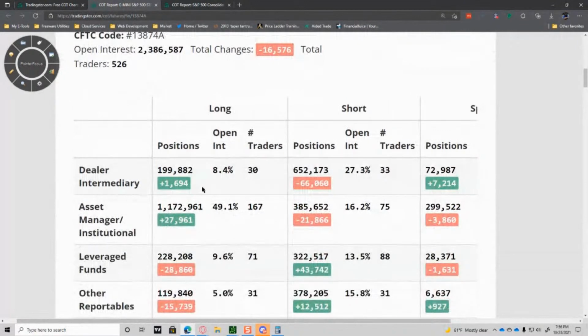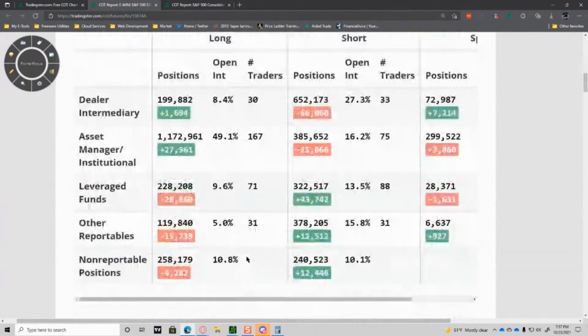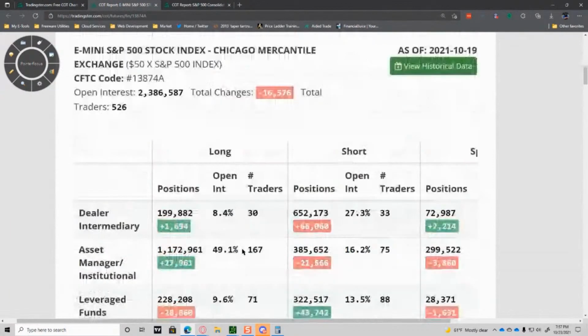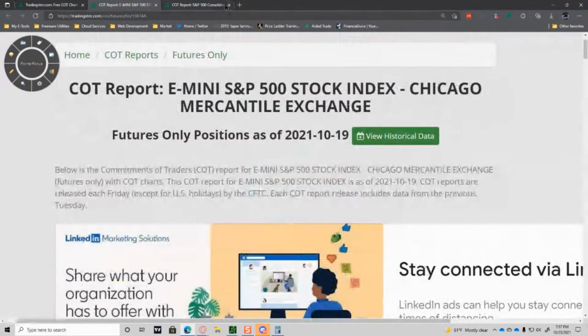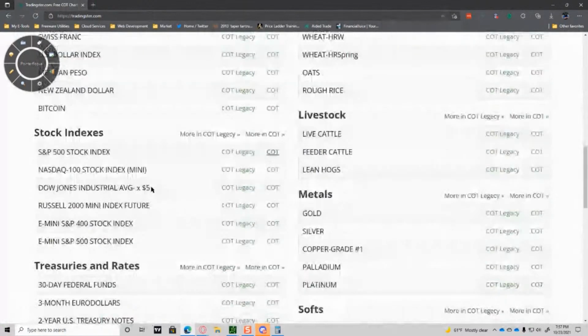While we're here, a number to recognize is this open interest up here. 2.3 million contracts. And where's 1.1 million of that? Actually, closer to 1.5 million, asset managers. Okay, so this covers the S&P. We'll knock those off the table, and let's go look at the Nasdaq.